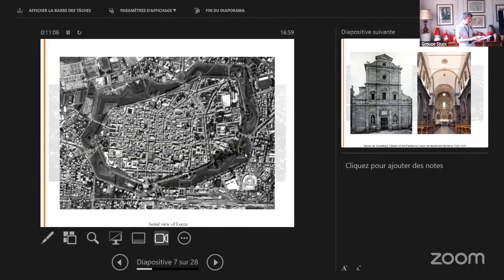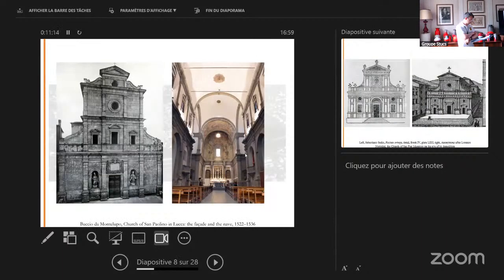The second major area of Lucca's Renaissance urban reconfiguration was the Church of San Paolino. Designed by Baccio da Montelupo, a sculptor from Florence, who in the last years of his life went to Lucca and became an architect, it was completed some years after his death in 1535. The building was the religious center of the Republic, decided and financed by the government.